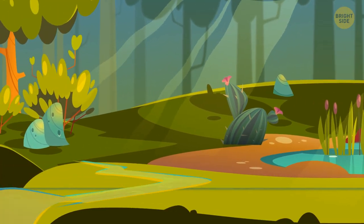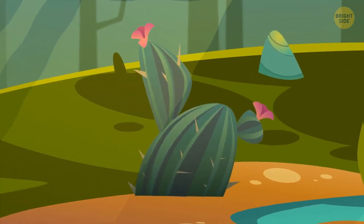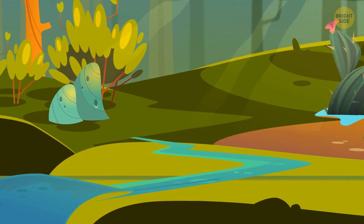She should head for the stream. That lake isn't moving. That means it probably has bacteria living in it. And a single cactus won't have enough water to quench her thirst. Even though the stream is pretty small, moving water is almost always the safest option.